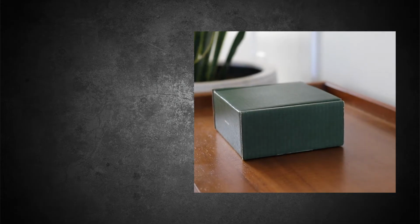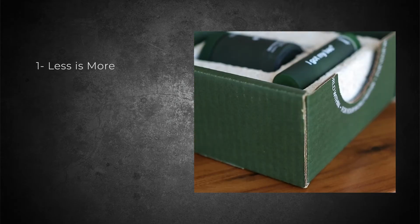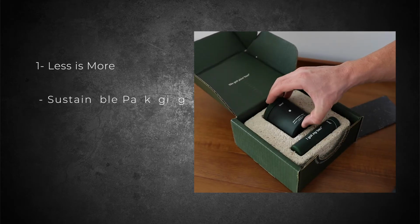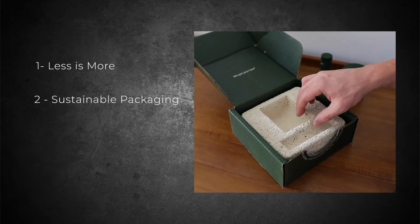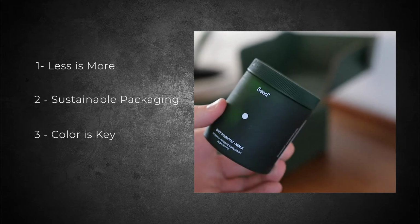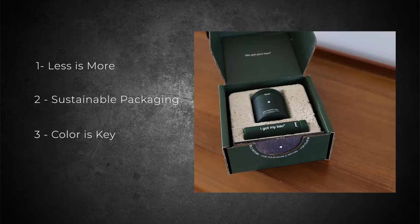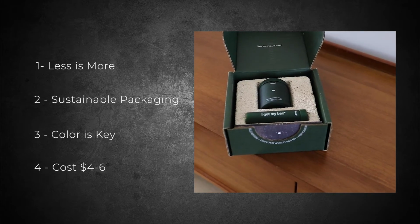But let's quickly recap some of the things that we've learned today. Number one, less is more. Seed's minimal approach in packaging, all this negative space and simplicity really speaks to the ethos and who the brand is. Second, when you go all in on sustainability like this, packaging isn't just packaging. It becomes part of your brand story. Third, when you can match colors across all substrates and create consistency in branding, you'll deepen your uniqueness in your brand and design identity. And last, the total cost to produce all of this packaging at volume is gonna be a $4 to $6 investment.